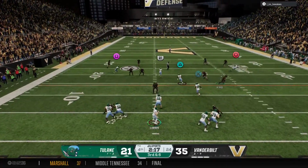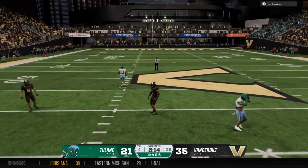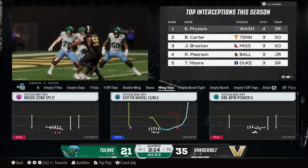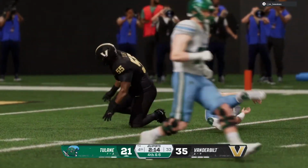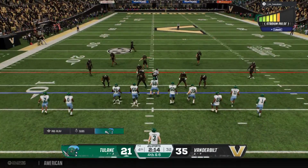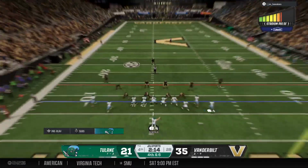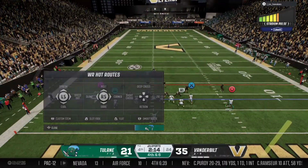On 3rd and long, try to convert through the air. They didn't make the connection on the long shot. The defense is in great position right now because they've got a huge lead here in the fourth quarter. They know the offense has to take shots, try to get themselves back in the game. So they're calling their coverages accordingly. There was nowhere to go with that football. Really nice job by the defense being in position to force the incompletion. Wide receiver comes in motion.